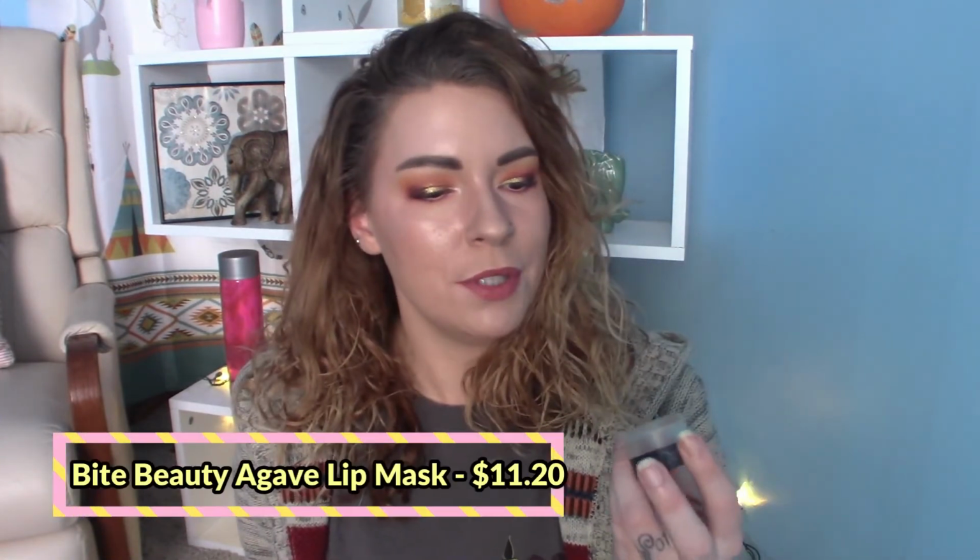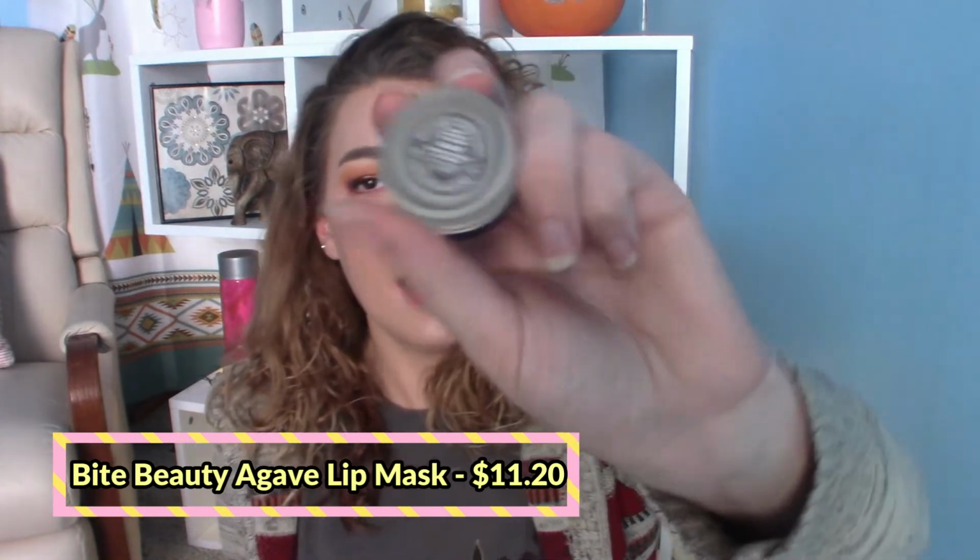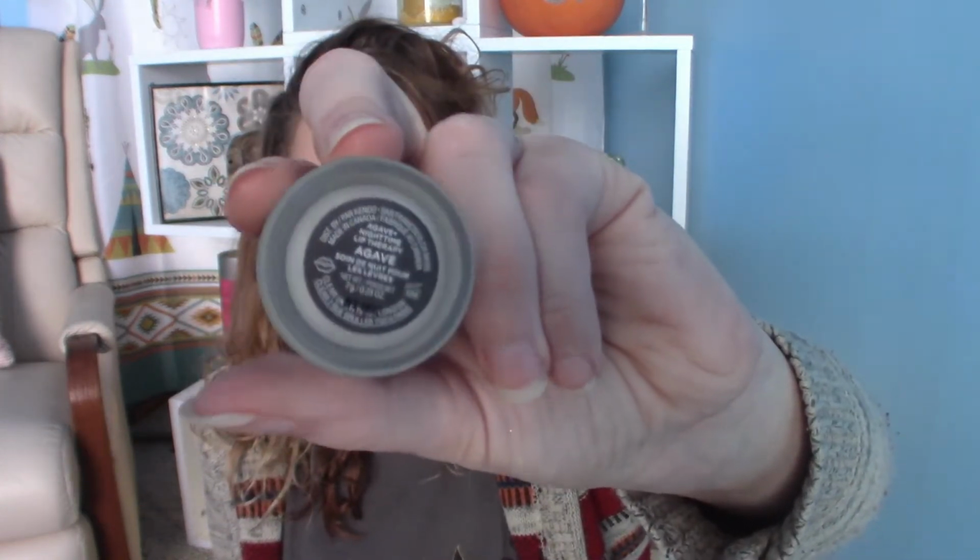Okay, I have this. Oh yes, this is from Bite Beauty. This is their Agave Nighttime Lip Therapy Balm that comes in the pot. So if you'll recall, last month I used up the squeezy tube version of this that I had, and I told you guys I don't really want to give a little mini review on it because I don't know how I feel about it. I know how I feel about it now. It's atrocious. I hate it.